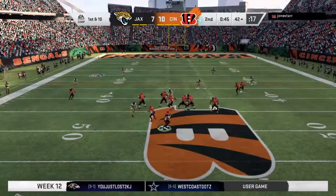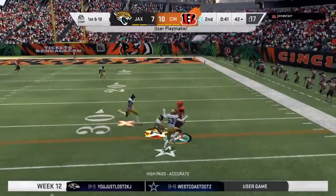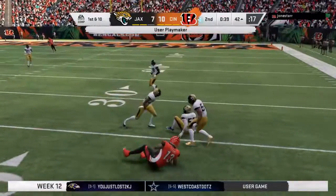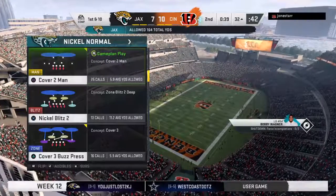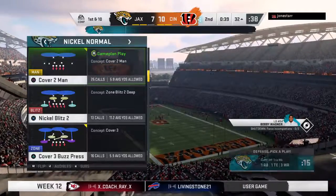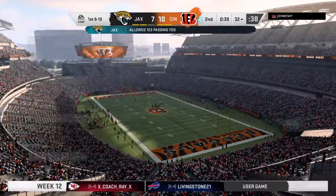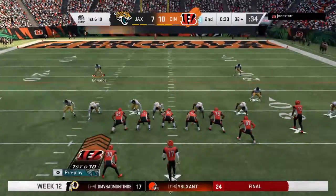Following the interception here, Rivers completes it to Evans. And he gets this inside the 35-yard line. Now the Bengals going to use the first of their timeouts as they stop it here with just under 40 ticks to go in this first half. From the 32 now, here's 1st and 10.